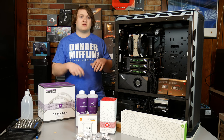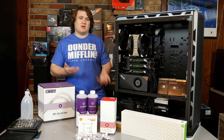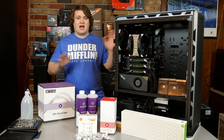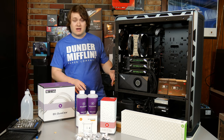Although doing a lot of Cinebench runs, it hit like 80 degrees, so it was still kind of within that okay range, maybe okay for a little while. But considering it's a $2,000 chip, I really don't want to damage it. And so I decided, you know what, I just have to do the water cooling. So I'm only doing the CPU right now. I'm not doing the rest of everything on here.